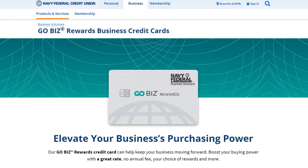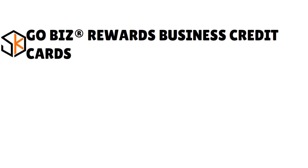Basically, you have business credit cards. They actually have two types of business credit cards. They have a MasterCard version, but also the Visa version. So the card is called the Gold Base Rewards. Okay. The cool thing about NavyFed is that you have the possibility to actually have a high credit limit.